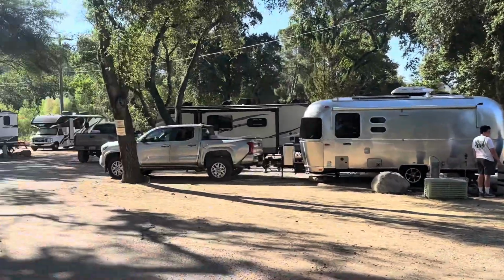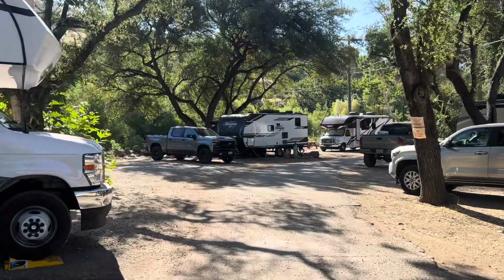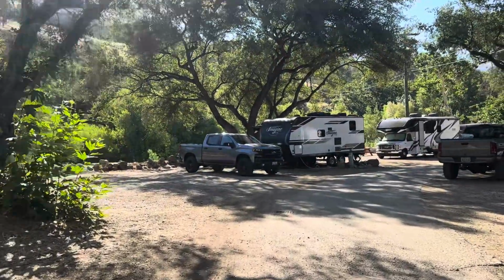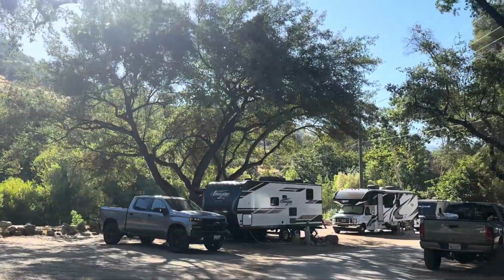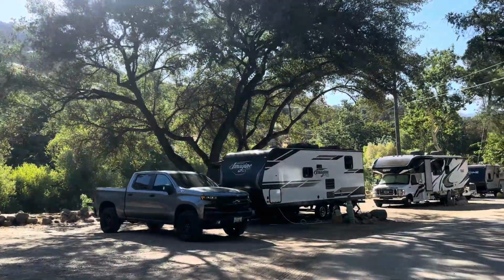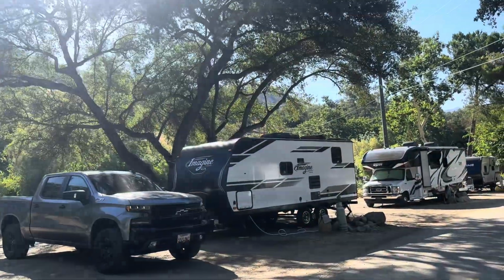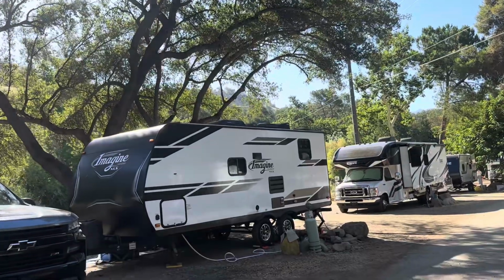It's July. It's a Tuesday morning. The campground is not completely full, but I'd say it's over half full. So if you're in the Three Rivers area, we would definitely recommend it. It was maybe a 15-minute drive from the entrance to Sequoia and Kings Canyon National Parks.